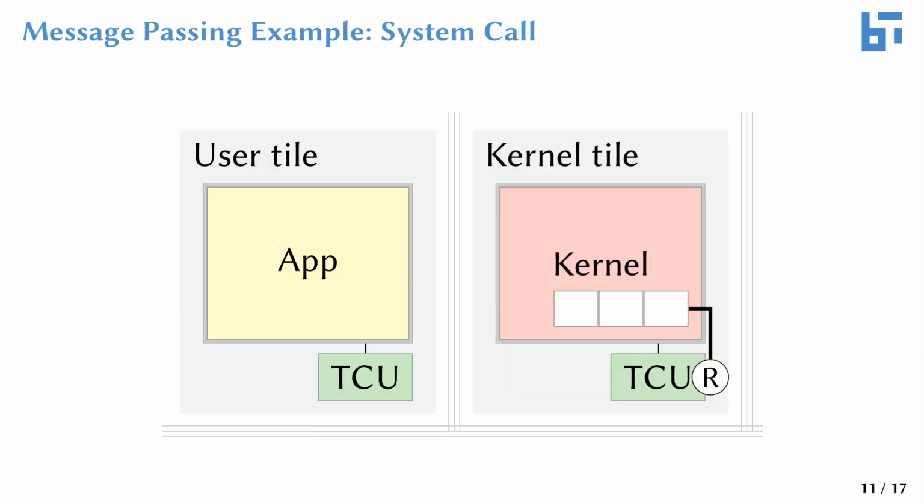So let me give you an example about the message passing, in this case system calls. Since the kernel is running somewhere else on a different core, on a different tile, of course we cannot use the normal approach for system calls where we just have a magic instruction that takes us from user mode to kernel mode, but instead we use message passing for that. So the kernel will have a dedicated receive endpoint for system calls, and as soon as an application starts on a user tile, it will create a send endpoint that is connected to this receive endpoint at the kernel tile.